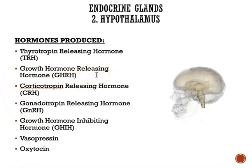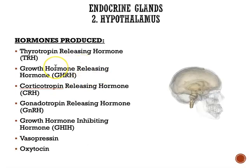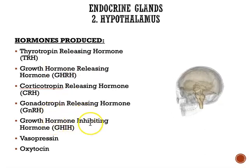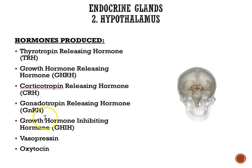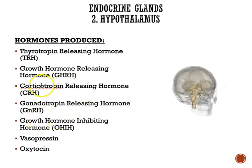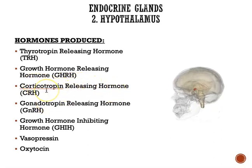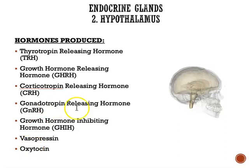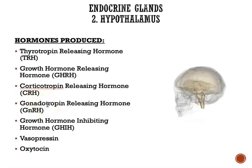So growth hormone releasing hormone is just that. It's going to help release growth hormone. We'll see that in a minute. And that will stimulate growth. Growth hormone inhibiting hormone does exactly the opposite. It inhibits the release of growth hormone, which inhibits growth. Right? There's corticotropin releasing hormone, which causes the release of corticotropin hormone. And then there's gonadotropin releasing hormone, which will cause a release of some sex hormones.